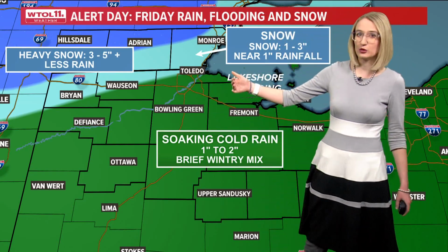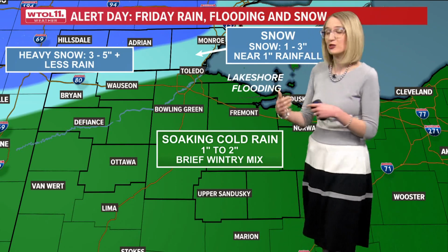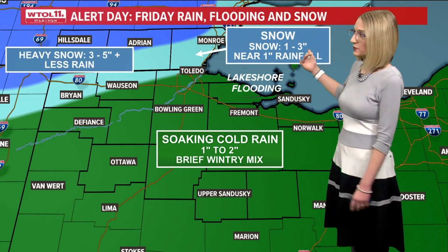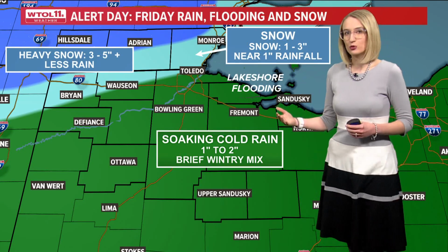That also, though, including the metro. But just north and west of the metro, along the state line into Monroe, Lenawee, Fulton, Williams County, in that lighter blue section there, you're going to have some rain and some snow that tries to mix in. So that rain is going to cut down on your snow totals a little bit. Of course, 1 inch of rainfall could be in the mix, but we're also watching those snow totals to be around 1 inch, even up towards 3 inches.